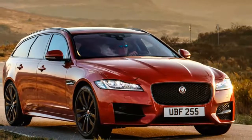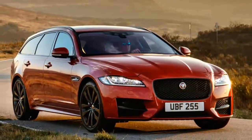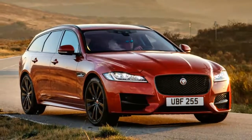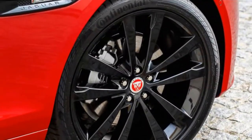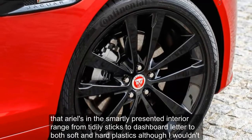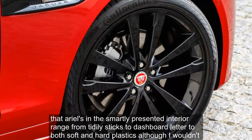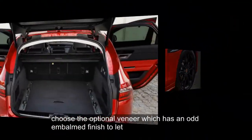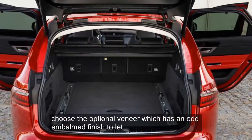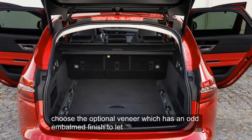Cabin space impresses, too, with ample room for four large adults plus a halfling, and sufficient nooks in which to stow your daily detritus. Materials in the smartly presented interior range from tidily stitched dashboard leather to both soft and hard plastics, although I wouldn't choose the optional veneer, which has an odd, embalmed finish to it.